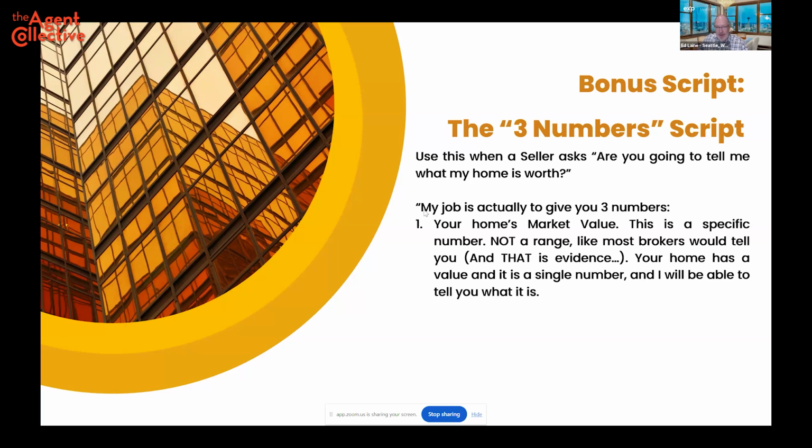And I put "and that's evidence" in parentheses because I get aggressive here. You don't have to, but I do. Because I say, well, you know how most brokers give you a range, and that's evidence that they're not very good at this, that they're terrible at it, frankly, because they're afraid to give you a pinpointed number. But I'm going to give you a pinpointed number because I'm really good at this, right?